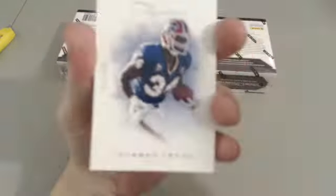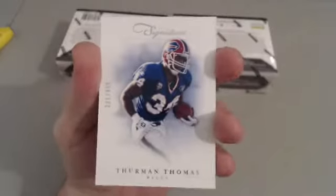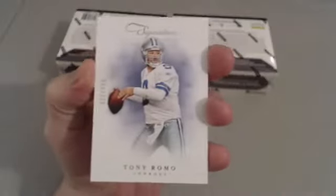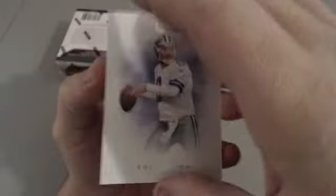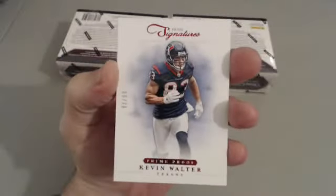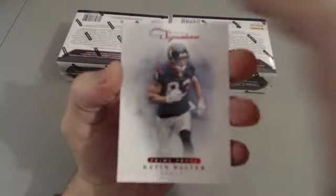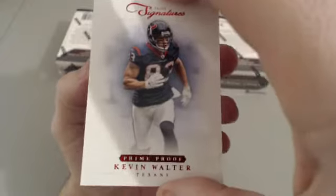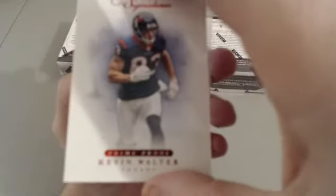All right, guys. One of my favorite old school players, Thurman Thomas, $4.99. Mr. Romo, $4.99. I got a Kevin Walter Prime Proof for the Texans, $3.99. Duke fan. And our, oh, who has these guys? Holy Spud Webb. Spud Webb, dude.